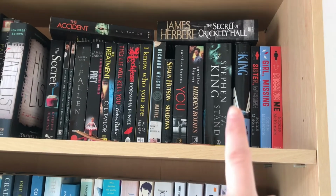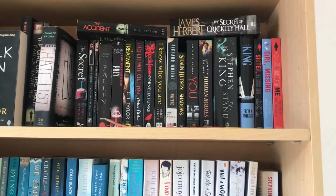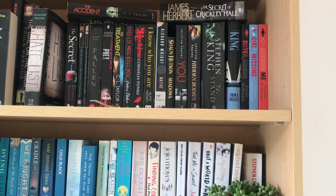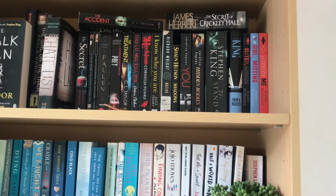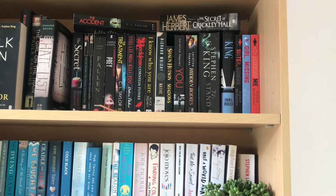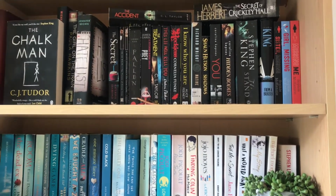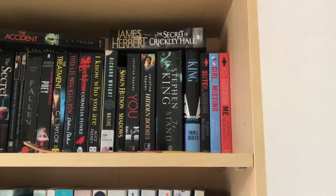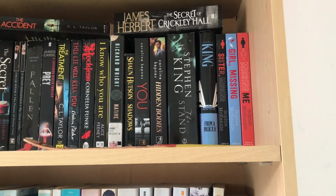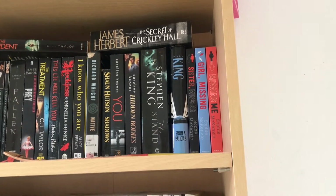Then this is my most cherished book, The Stand by Stephen King. The reason it's my most cherished book is because it was bought as a birthday present by my dad and his girlfriend, and it cost, I think, £26. It's the most expensive book on my whole bookshelf. And then I have another Stephen King book that my sister gave to me, which is called From a Buick 8.